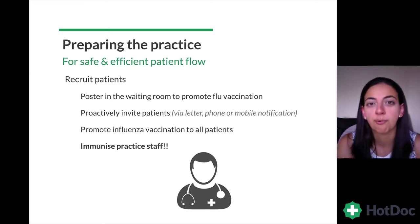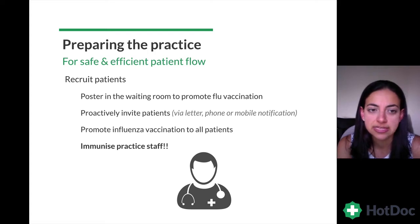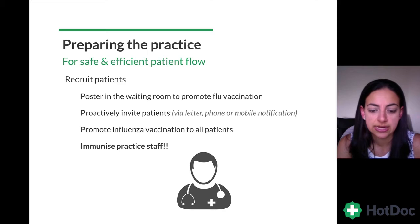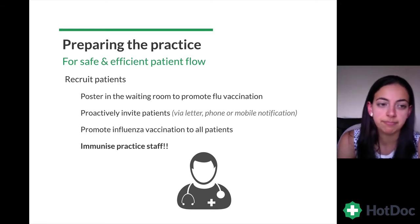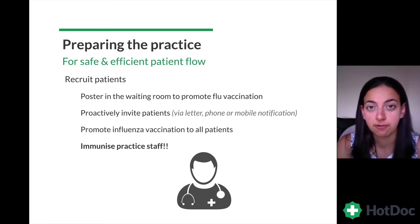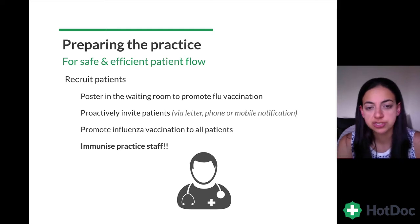But obviously other more proactive ways of doing it is having a poster in the waiting room to promote flu vaccination. The Department of Health hasn't really published the resources yet for this season. They should be up any moment now. It's sort of imminent. They said mid to late Feb. We're still waiting on them, but knowing that the actual stock is going to be arriving in a couple of weeks, we know that the resources should be coming up soon.